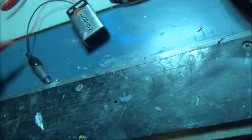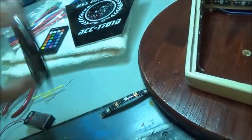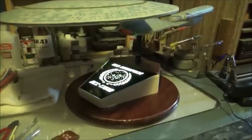So yes, the remaining bits of this could be very useful, even if I just do a straight blue for nacelles in the near future. I will have plenty of leftover blue strips. So lovely, lovely. And there she is sitting on her base.